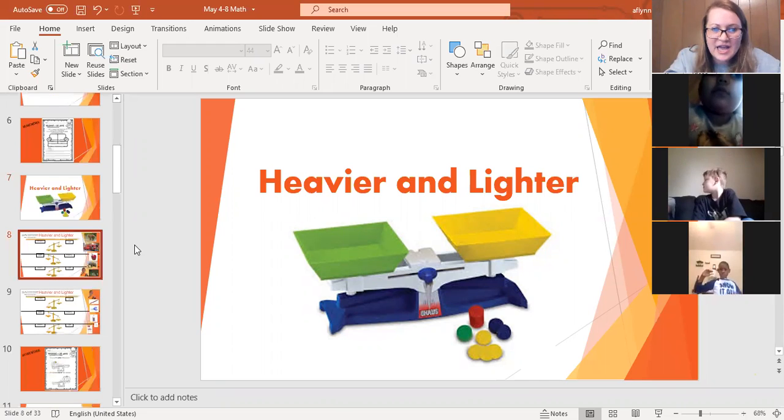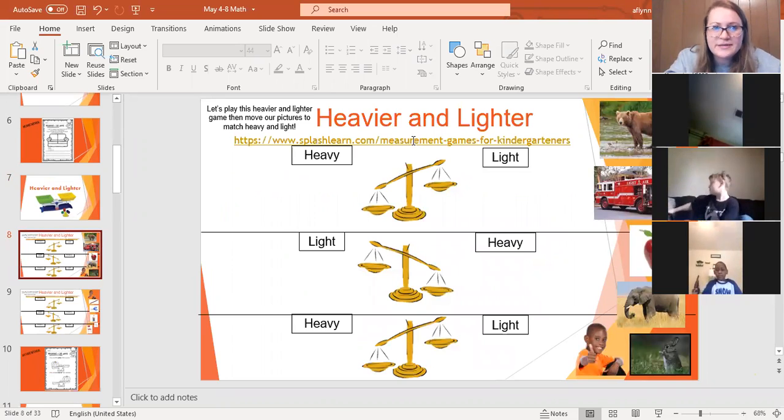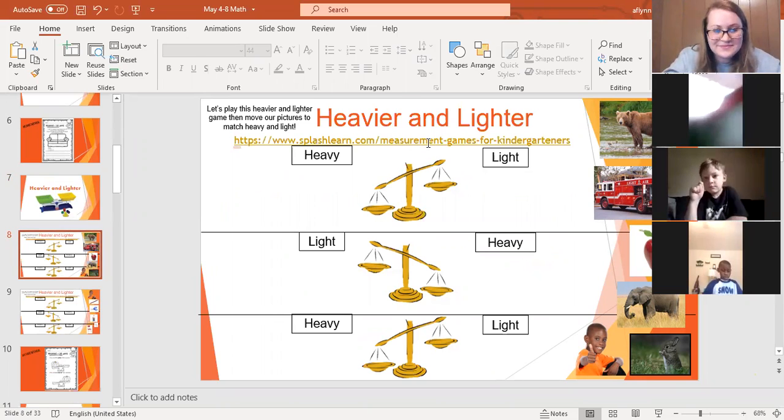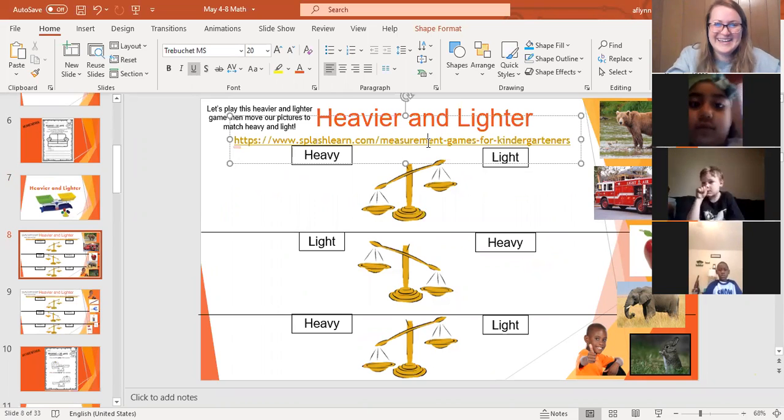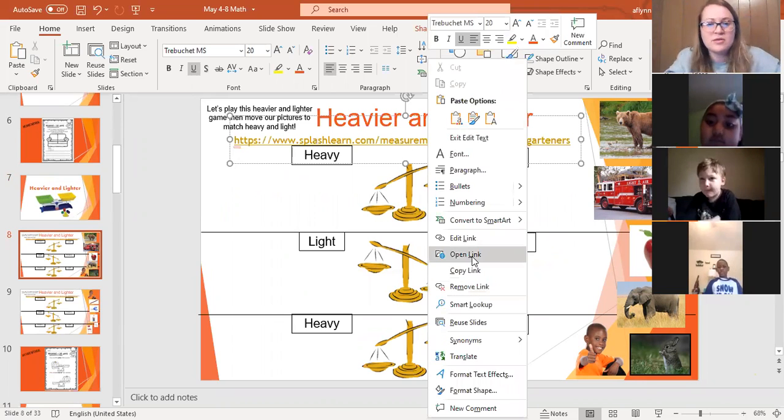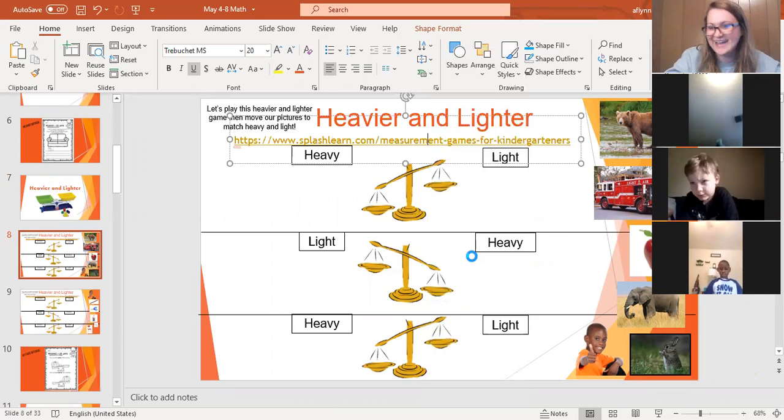So I wanted to play another game with you guys. And then you guys are going to help me figure out which one is heavy, which one is light. This is going to be easy. I know it. You guys have got this. We're working on it and getting our brains sharp. Because in first grade, you're going to be doing stuff like this, but it's going to be more rigorous. So I'm just getting you ready for first grade.